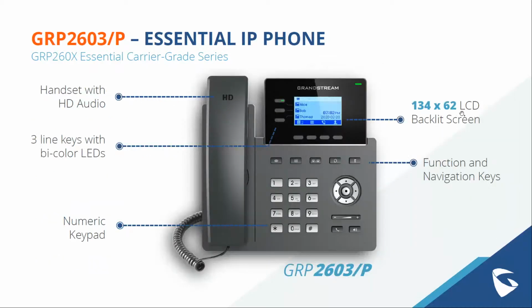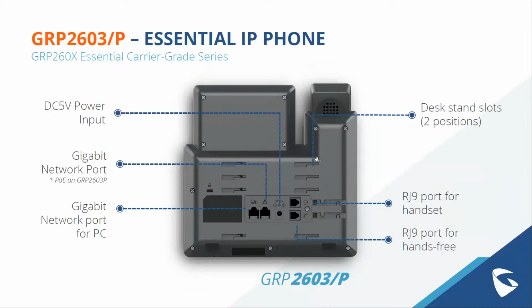Looking at the model, handset with HD audio, larger screen, 132 by 64 LCD backlit screen. It now has 3 line keys with bicolor LEDs, so more SIP accounts displayed. We have the function and navigation keys and the numeric keypad. Looking at the back, we now have gigabit network ports for the network switch connectivity and gigabit network port for the PC. And we have the RJ9 port for handset and RJ9 port for hands-free.